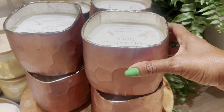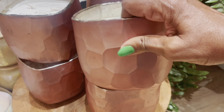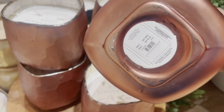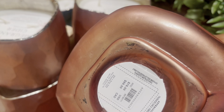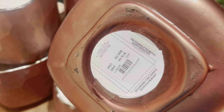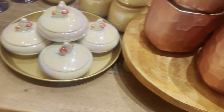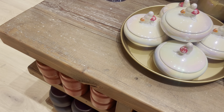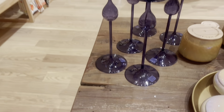Fell in love with this candle. It smelled good. I love the packaging. You know, I just love some packaging, but it was just a little bit pricey. Now, one thing that I can say about the candles that I have purchased from Anthropologie is they have really, really good burn times. So as it relates to what you get for your money, you do get the value for your money, but that was just a little bit too pricey for me.